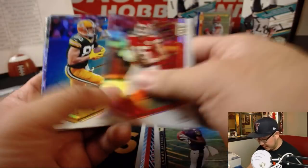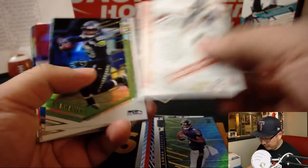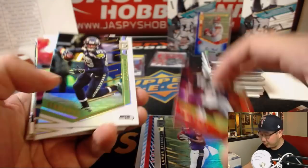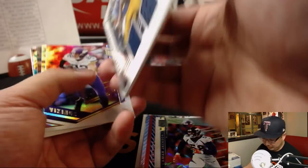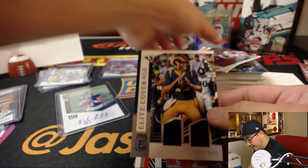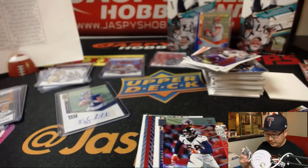Out of 699. Von Miller. Out of 299. I was hoping it'd be a letter. We're running out of boxes, folks, to complete those letters. Elite Coverage, Dual Relic. That goes to the Ramily, EA with the Rams.